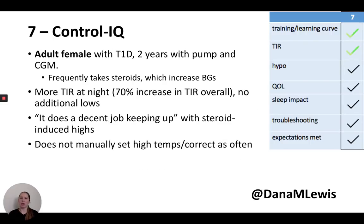The last Control-IQ user I spoke with is also an adult female with type 1 diabetes, also experienced with pump and CGM, but she noted that she frequently has to take steroids, which can cause higher blood sugar levels. But overall, Control-IQ is dealing well with that for her. She says she hits more time in range at night, and overall an increase in 70% for her time in range, with no additional lows caused by the system.